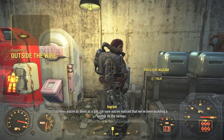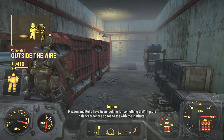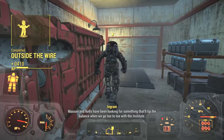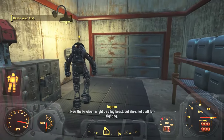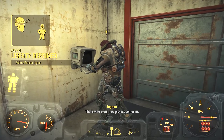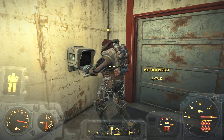Unless you're blind as a bat, I'm sure you've noticed that we've been building a gantry on the tarmac. Maxon and Kells have been looking for something that'll tip the balance when we go toe-to-toe with the Institute. Now, the Pridwin might be a big beast, but she's not built for fighting. That's where our new project comes in. Is it a gigantic robot?